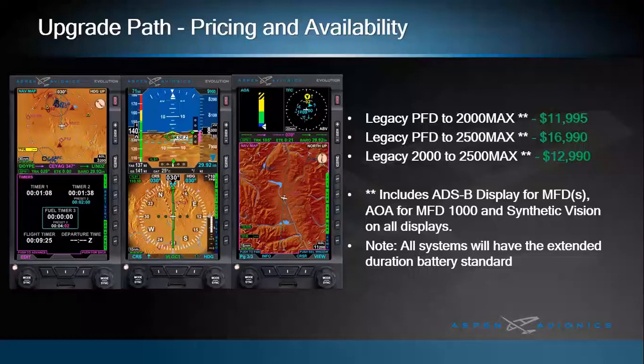Now again, just like the guys that bought the systems new as a virgin install, these upgrades and trade-ins all include synthetic vision. They include ADS-B for the MFDs and an AOA unlock for the MFD 1000s. Like I kind of mentioned before, all our systems now ship with the extended duration battery, the -21.